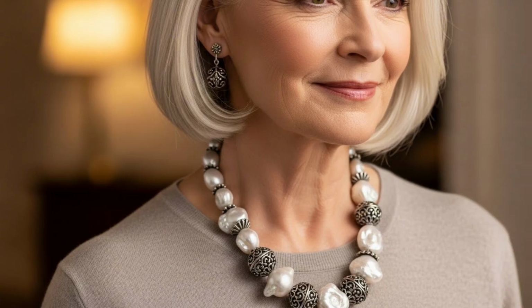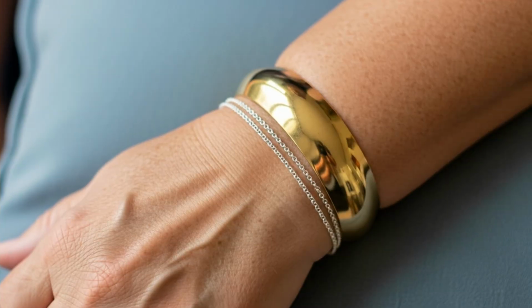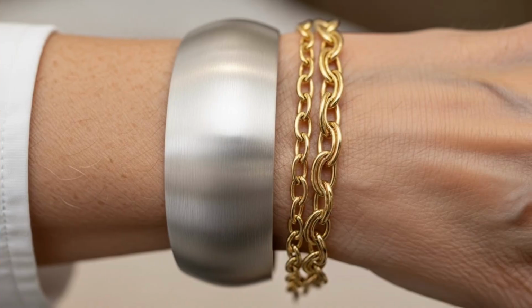How to correct it? The art of mixing textures and metals. Achieve curated elegance by retiring the matching set permanently. Instead, focus on harmonizing your pieces through intentional dissonance. Mix metals. For example, a simple silver chain layered with a substantial gold cuff. Or mix textures, pairing a high-quality pearl stud with a sleek, polished metal necklace. This intentional breaking of the rules allows your jewelry to tell a story. Allow one piece to be the distinct focal point, ensuring your final look is sophisticated, deeply personal, and immediately current.